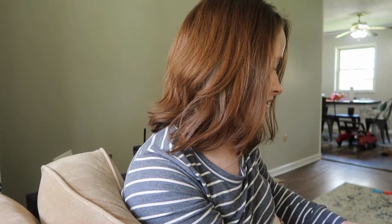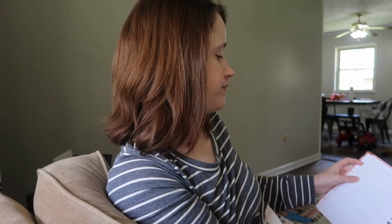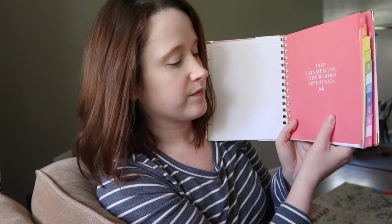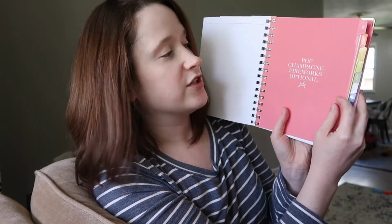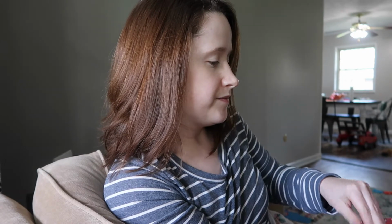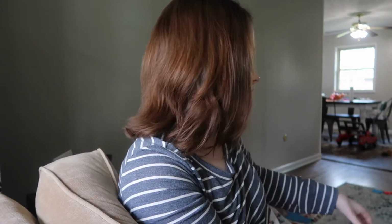And then they have June, so there's no actual days, just the calendar in May. So then they have June, and the same with June, there's no like actual days. They have a sheet of paper, and then they have a cute little page for each month. So like July says pop champagne, fireworks optional. So this is what July looks like. You start off with the calendar for July at the beginning of every month. I cannot turn any of these pages.